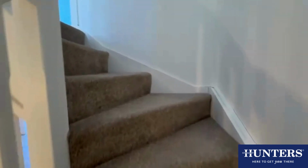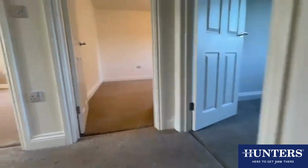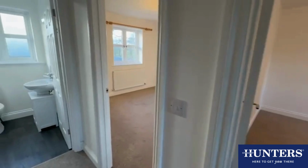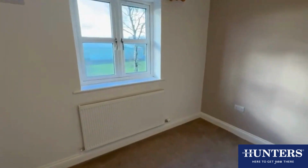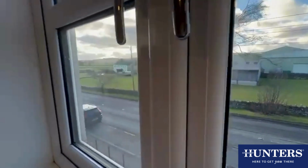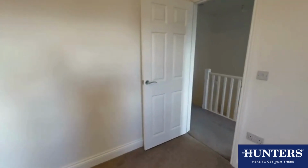We'll make our way up the turning staircase. All the walls are plastered, most of them painted white. There's a bit of colour here and there, but all in really good condition, as are the floor coverings. There are two double bedrooms upstairs. This one to the front of the property, with those views out to the street, which I just showed you before we came in. Plenty of room for a double bed and a wardrobe in here.